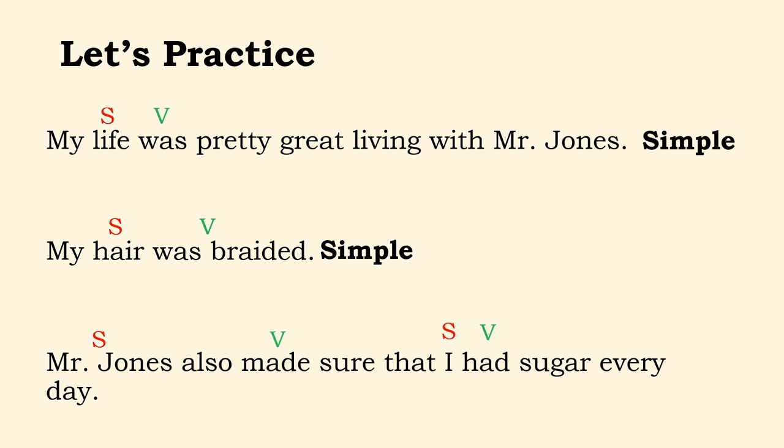I'm also noticing that the word that is here in the sentence. Even though that is not a relative pronoun in this case, it is serving as a conjunction in between these two ideas and beginning that second clause. So in this case, I have Mr. Jones made sure, and then that I had sugar every day. So the that at the beginning of this clause is showing me that we have a dependent clause. So we have an independent clause and a dependent clause, which makes my sentence complex.